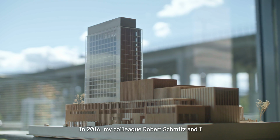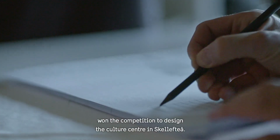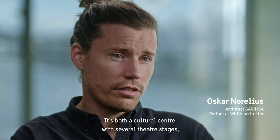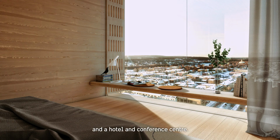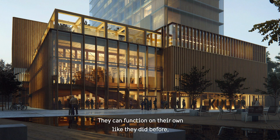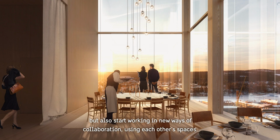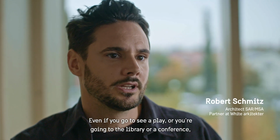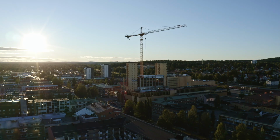In 2016, my colleague Robert Schmitz and I won the competition to design the Cultural Centre in Skellefteå, which is both a culture centre with several theatre stages, 2 art galleries, the city library, and then a hotel and a conference centre. They can function on their own like they did before, but also start working in new ways of collaboration and using each other's spaces. Even if you go to see a play, or go to the library, or go to a conference, you'll go to the culture center.